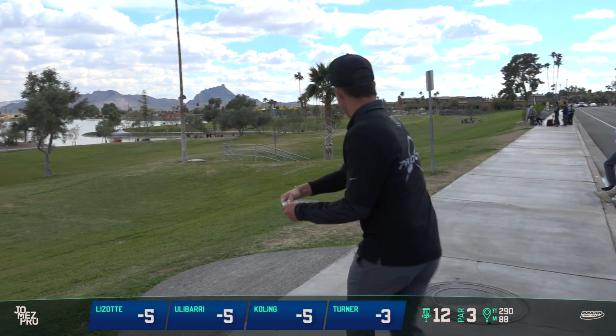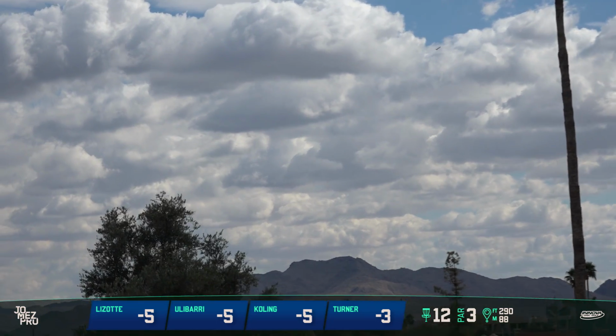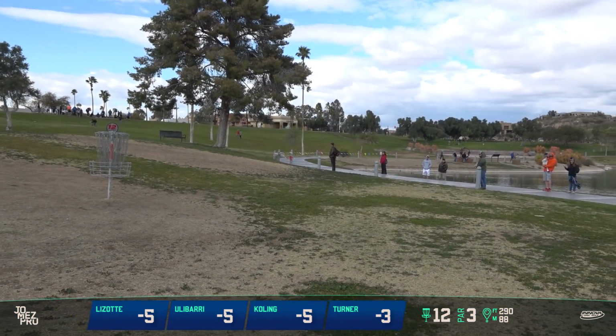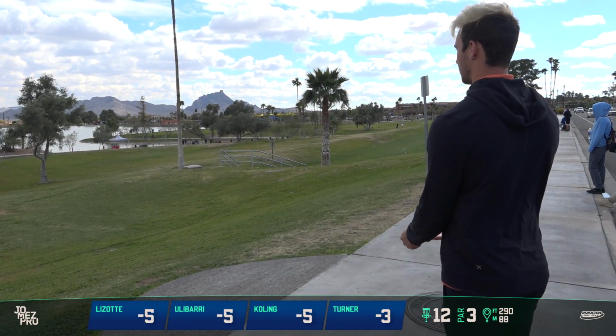Yeah, it's always tricky when you can't see the base of the basket. It always plays tricks on your depth perception, so you really have to trust the right disc. But this is the second easiest hole on the course, so this is a hole you really want to pick up when you step up to this. Yeah.